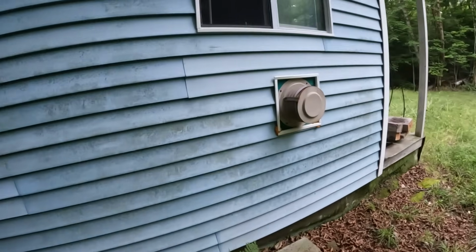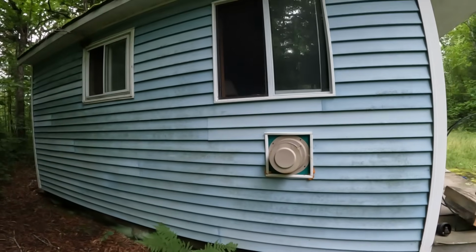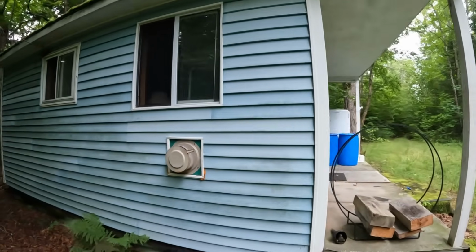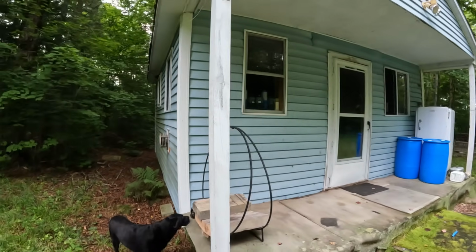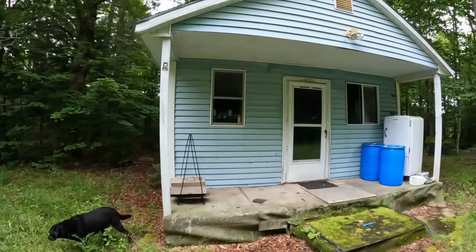All this vinyl is gonna go. We'll see. I'll probably replace all the windows. I'm not sure how expensive that will be. The ones that are in are pretty cheap, single pane mostly.